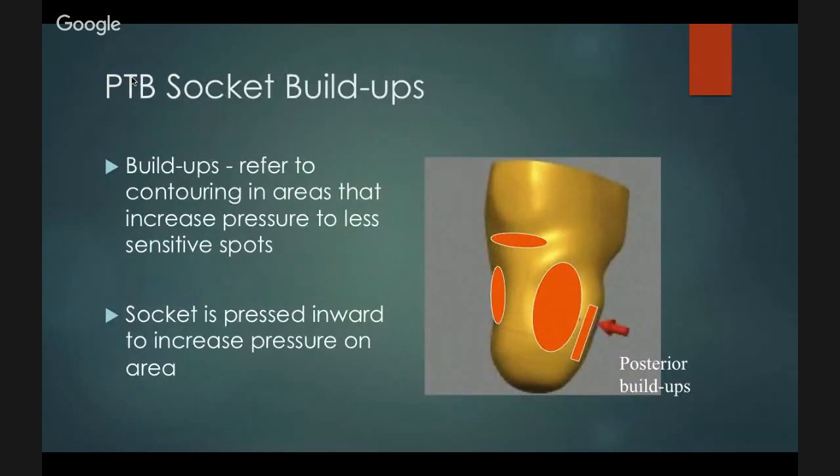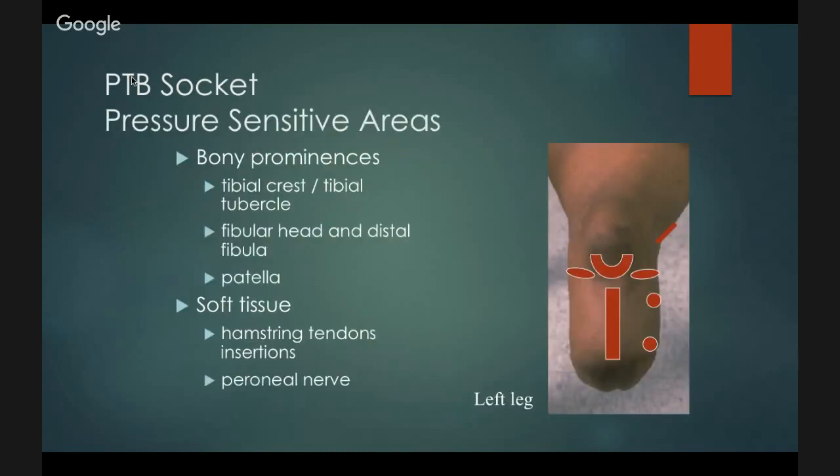If you look at this cartoon, this computer-generated image shows that it's pretty contoured. It almost looks like a cast of the residual limb. So it's pushed in at those pressure-tolerant areas, as indicated by those orange spots and lines. Pressure-sensitive areas, again, are your bony prominences: tibial crest, tibial tuberosity, fibular head, patella, distal patella, and hamstring tendons. Obviously, there's not a whole lot of real estate there. In transtibial, those pressure-tolerant areas can be fairly close to those pressure-intolerant areas. So casting has to be pretty precise, and so does fit. So just keep that in mind.